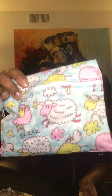Place it in the bag. One or two, however many you want to put in there, and then just tuck it away in your purse, or your tote bag, or whatever you carry. But this is so cute, look at the little sheet bags. Look, that's cute. I love it, ladies. I told you, I got you covered.